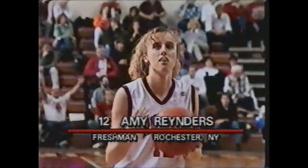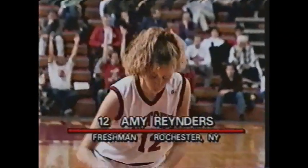Another story at the free throw line, Amy Reinders, a freshman, 5'11", out of Rochester, New York, considered to be one of the top recruits in the East this year for head coach Teresa Grentz. And she not only is a great basketball player, 4-0 GPA, number one in her class in high school. She averages 8 points a game, and she leads the team in steals. She's number one in steals.